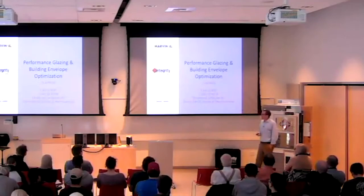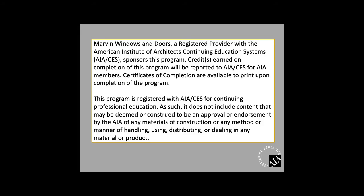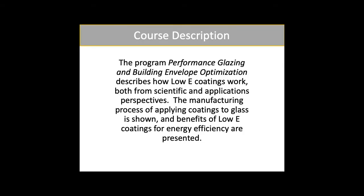So the topic today: performance glazing and building envelope optimization. This is part of an AIA presentation that we put together, and we typically give these presentations to architects. We have a few architects in the room today. And how many aspiring architects do we have? Excellent. These are part of our Lunch and Learn series, which is great. We buy you lunch and you get to listen to fun stuff about windows. So this is a presentation that we typically do.